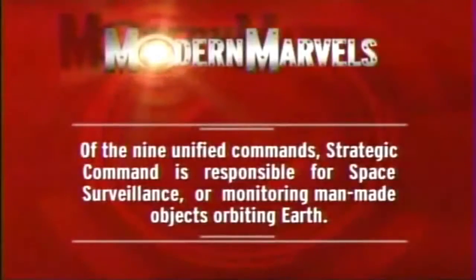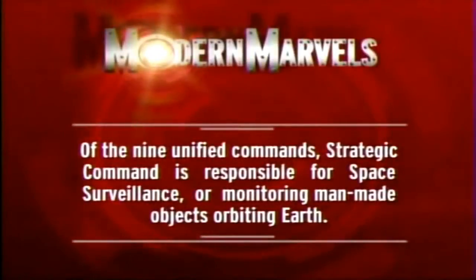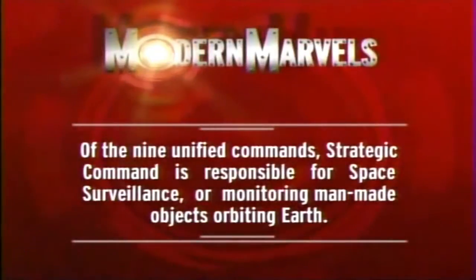Of the 9 unified commands, Strategic Command is responsible for space surveillance, or monitoring man-made objects orbiting Earth. Command Central will return on Modern Marvels.